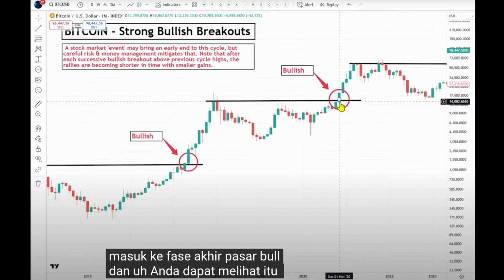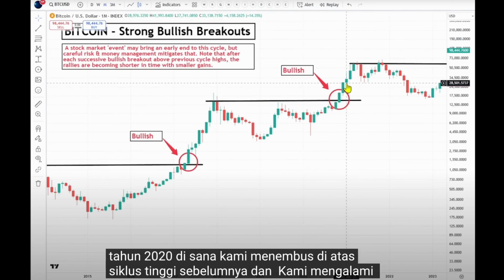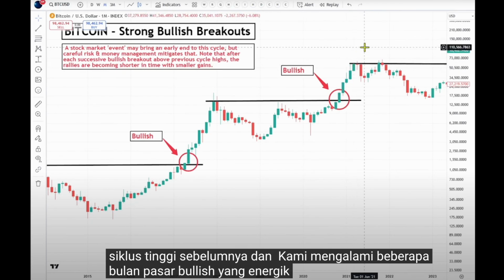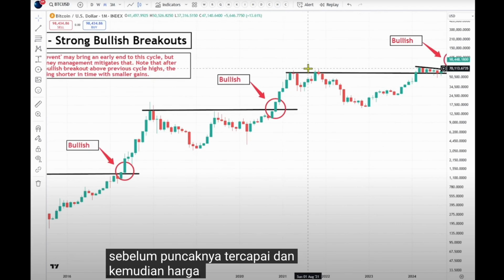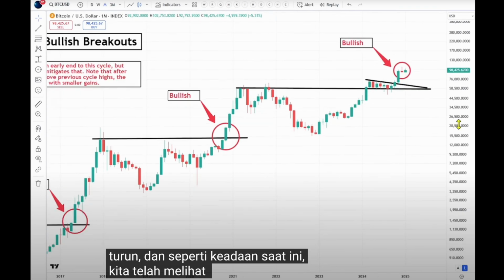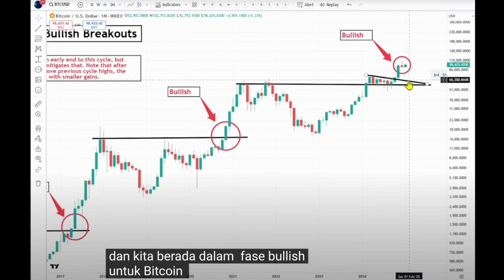And you can see that happened back in 2020 there. We broke out above the previous cycle high, and we had a few months of energetic bull market before the top was put in, and then the price of Bitcoin began to fall. Well, as things stand at the moment, we've seen another bullish breakout, and we are in a bullish phase for Bitcoin.